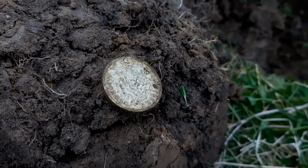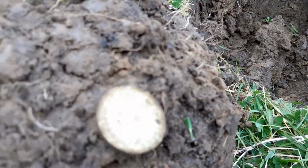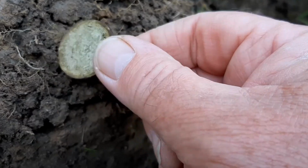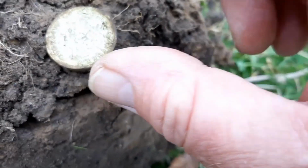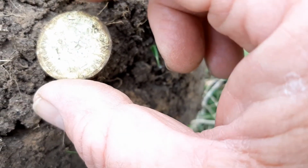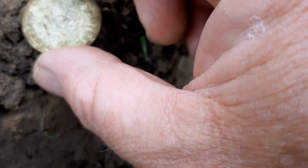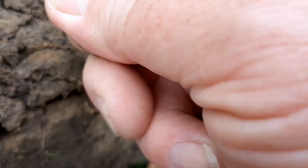Little did he know. This is a wow. It came out there. Look at it. I've just dug this. I've just flipped the plug, and look at that. Let's see if we can get an age on here. This is a wow. Look at the color of it. It's got to be silver, people. It's my first silver.